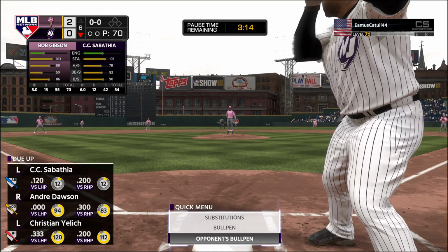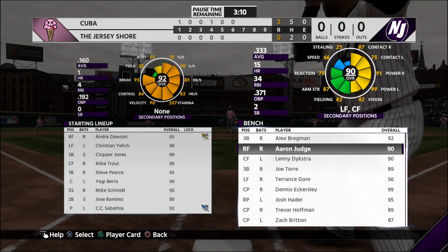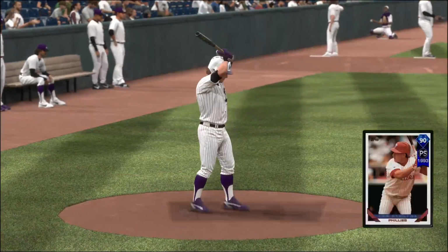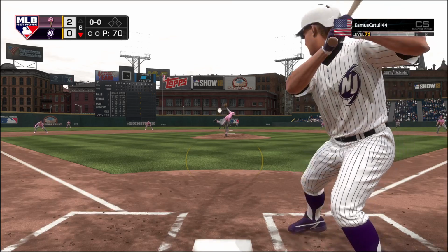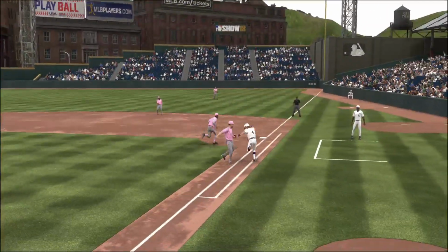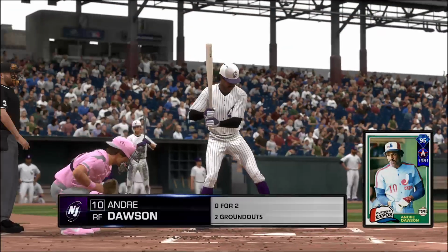CC Sabathia comes into this at-bat 0 for 1 in the ballgame. Lenny Dykstra is into the on-deck circle now, and by doing so, that'll signal the end for CC Sabathia. Tap down the line. Rendon charging this one, and good hustle to get over and tag him for the out.